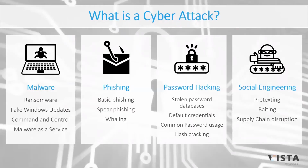So when we look at what is a cyber attack, this is not all inclusive, it just gives us an idea of what's out there and what we're trying to address. I do want to point out a few of these specifically. Number one, malware as a service. Previously, you would come across cyber attacks that were homegrown.